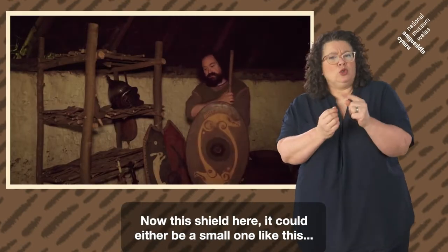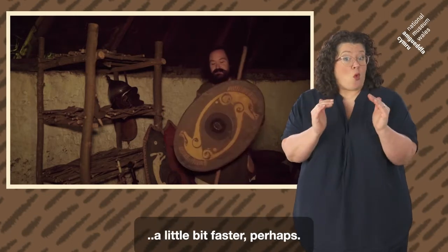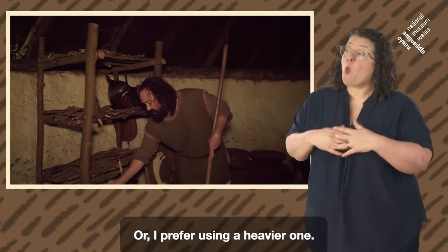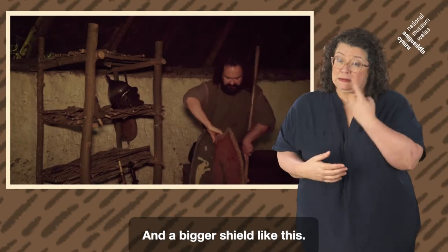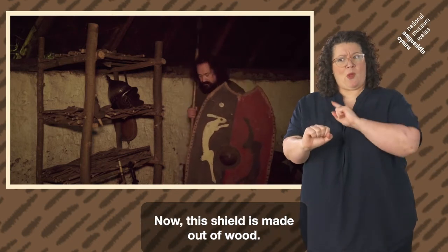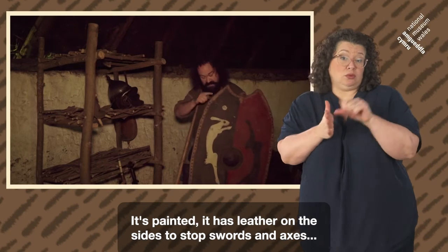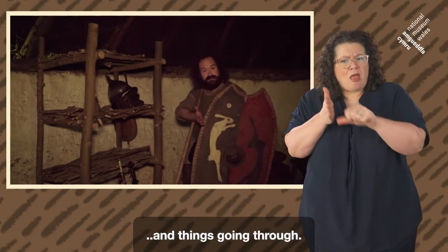Now this shield here, it can be either a small one like this, which is quite light, it means you can run around a little bit faster perhaps, or I prefer using a heavier one and a bigger shield like this. This gives you a little bit more protection, covers your body. Now this shield is made out of wood. It's painted, and has leather on the sides to stop swords and axes and things going through.